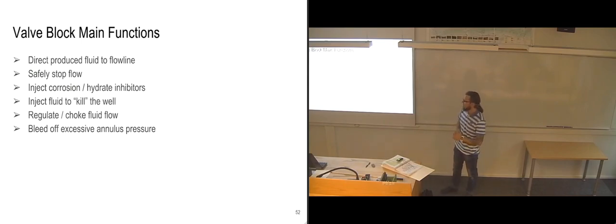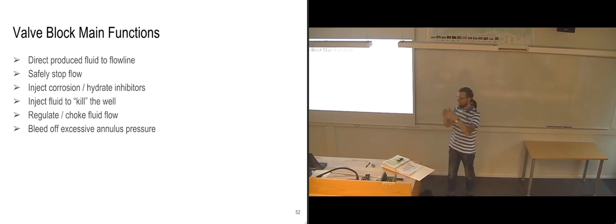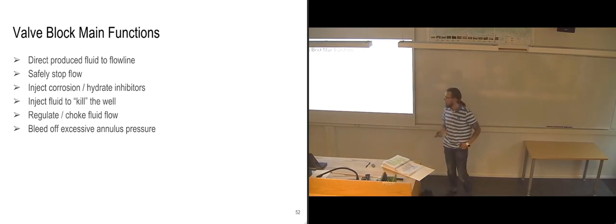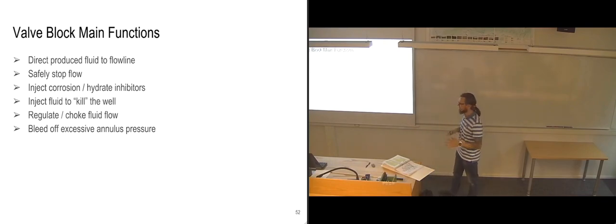And the same can happen inside the riser. So you have the annulus, and then you have the production string going down. And if you get too high of a pressure in the annulus, you can start collapsing stuff in the production tubing. So it's very important to keep those two pressures in equilibrium, basically keep them the same more or less.